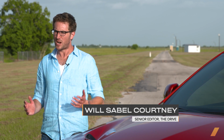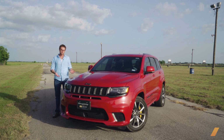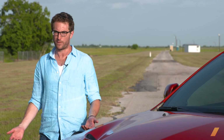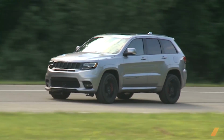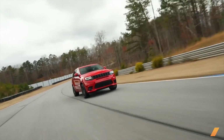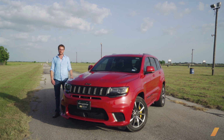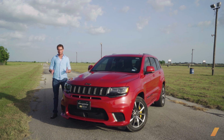One vehicle that seems like it probably wouldn't need 1,000 horsepower is a Jeep Grand Cherokee. After all, they already have two insanely powerful versions: the 485 horsepower SRT and the 707 horsepower SRT Trackhawk. But the dudes at Hennessey have never been the sorts of guys to say, you know what, we don't really need this, so let's not make it. So introducing the Jeep Grand Cherokee Trackhawk HPE 1000 with 1,000 horsepower.